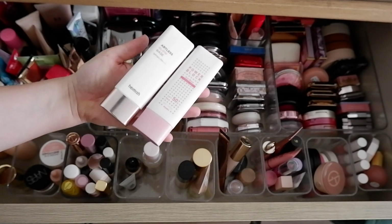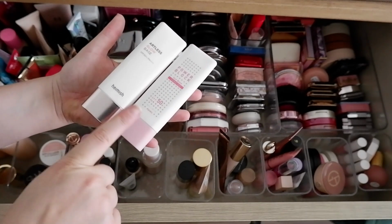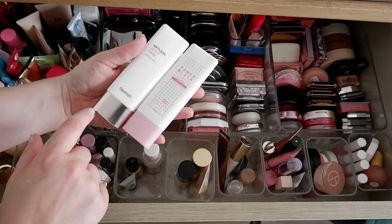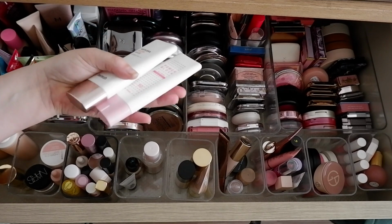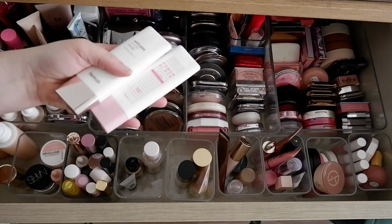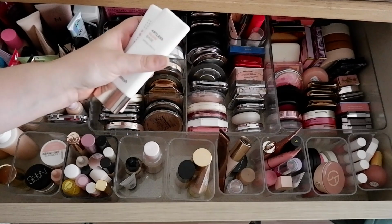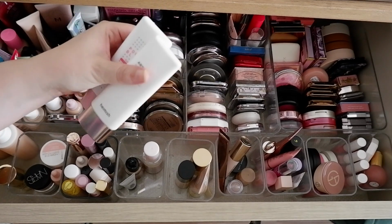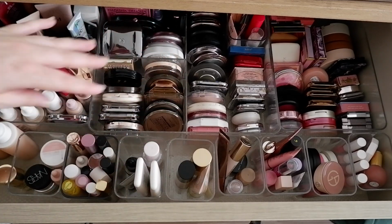They're both SPF 50. The Heimish Artless Glow Base is a cult favorite. And there's also one from Apieu. This is the Power Block Sun Base Tone Up. And they kind of perfect your skin, but at the same time, they add a bit of glow and they're very hydrating and nourishing. So I do want to try these out this summer. So I'm just giving them a shout out here so you know that this is something I want to try out, but I haven't yet.